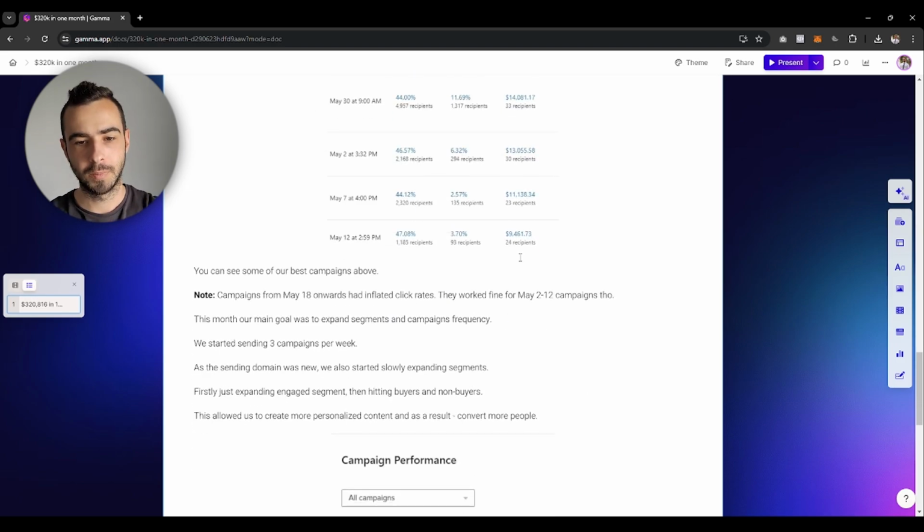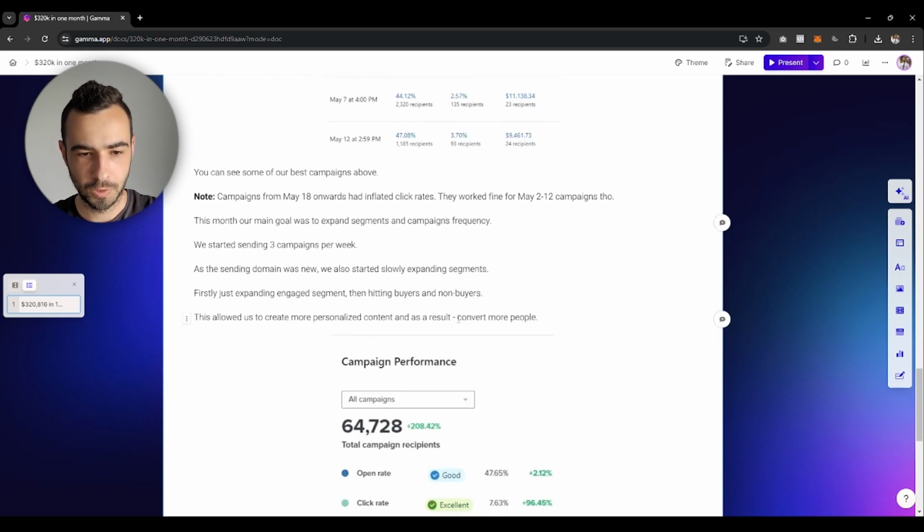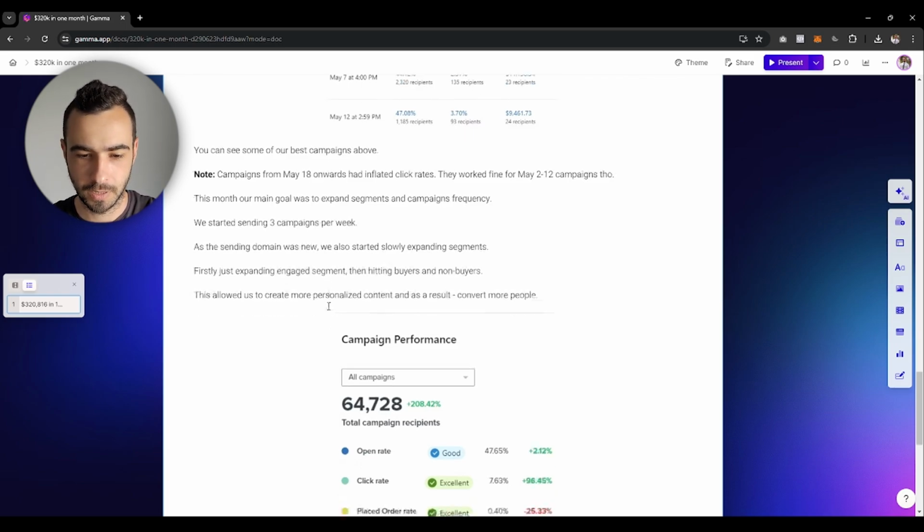Now, the main goal for campaigns was increasing the frequency, since we started up very slowly because we wanted to warm up the domain properly. We didn't want to risk our domain reputation, so we warmed it up, and then the goal was to start sending 3 to 4 per week, which we have obviously achieved. We started expanding the segments from engaged to then hitting buyers and non-buyers separately. And this allowed us to create more personalized content and in general just convert more people, since it was more personalized. I mean, as simple as that.